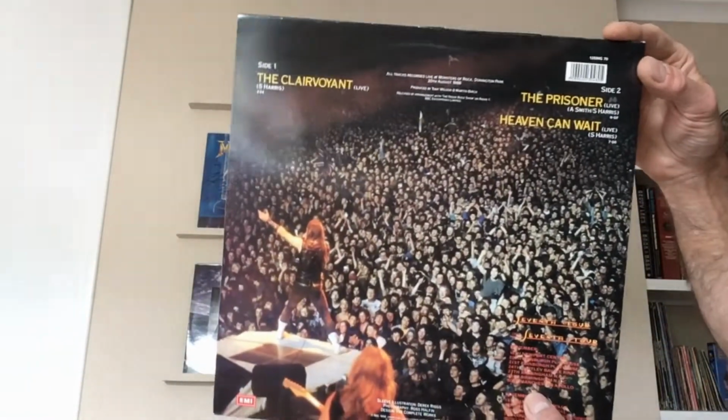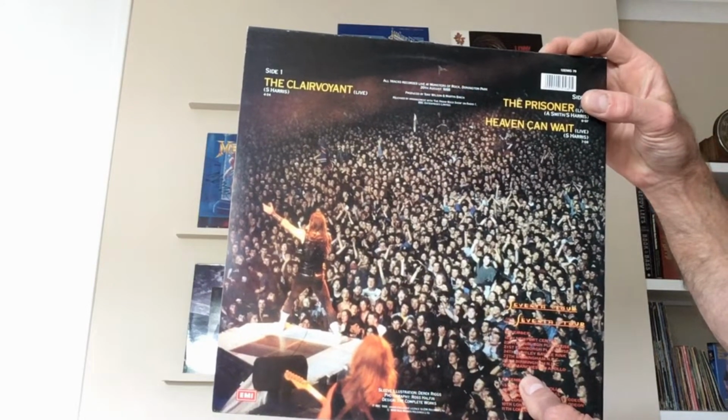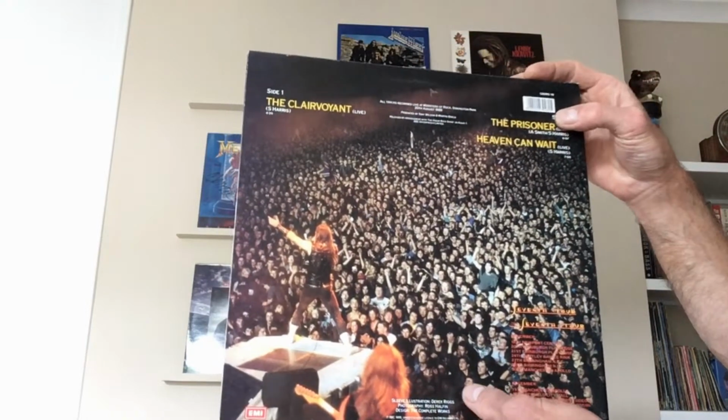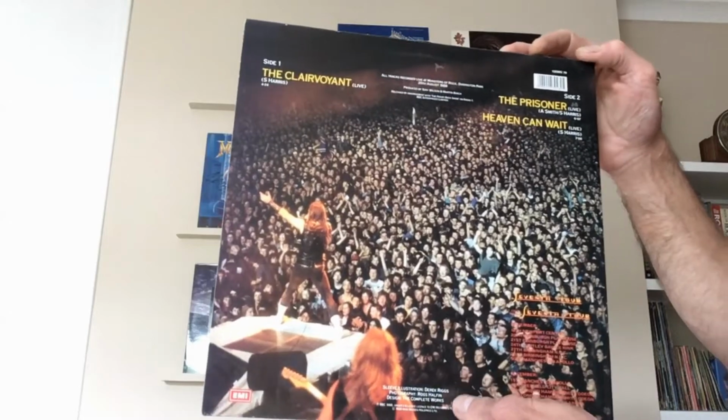And this has 3 live tracks which are very good, very much let the listener feel like they're actually there, which isn't always the case with live recordings, and especially not with live recordings from the BBC, which was the source of these.